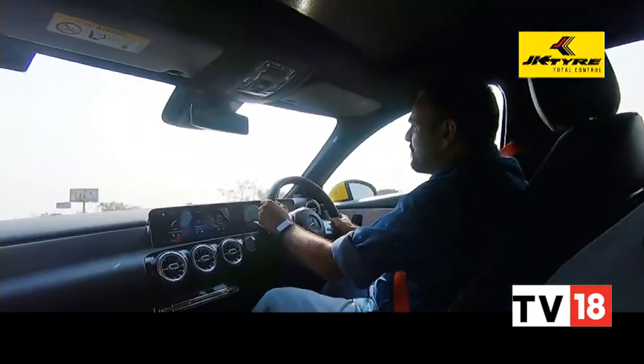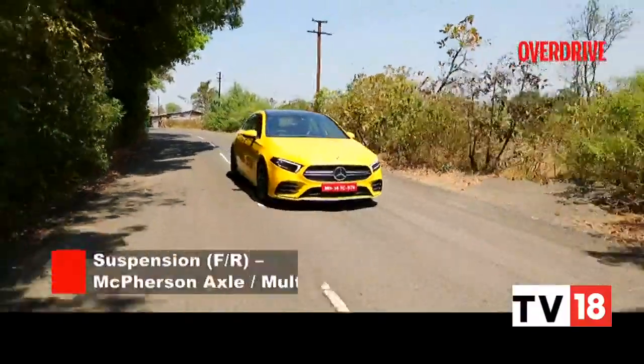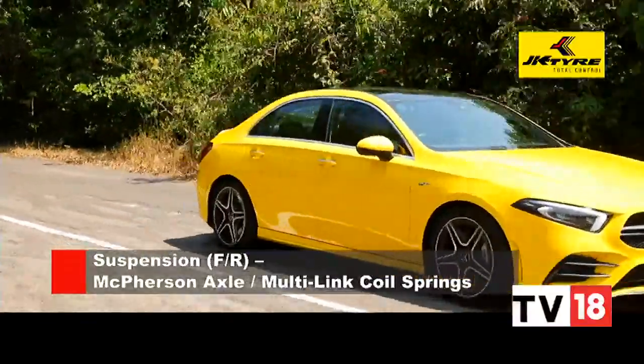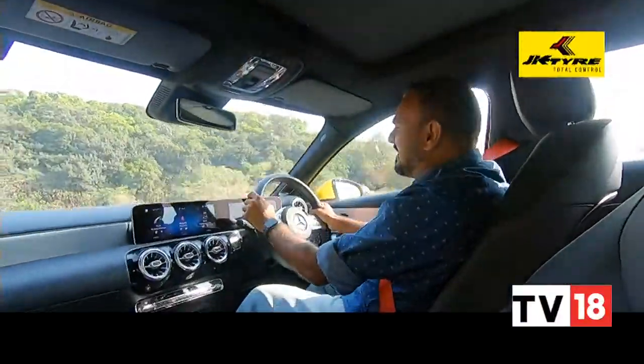The steering has a different ratio too, to give you a better sense of feedback and control. And while the stiffness of the chassis or the suspension setup might make this car skip and track over the imperfections in the road, it will make you grin widely around winding roads like these.